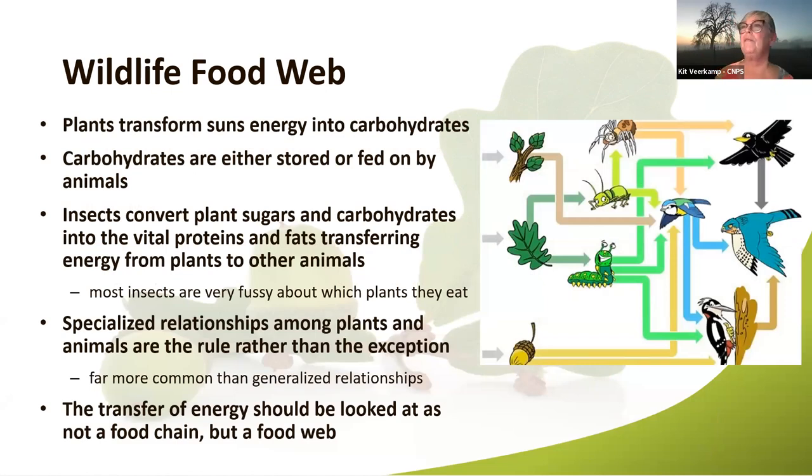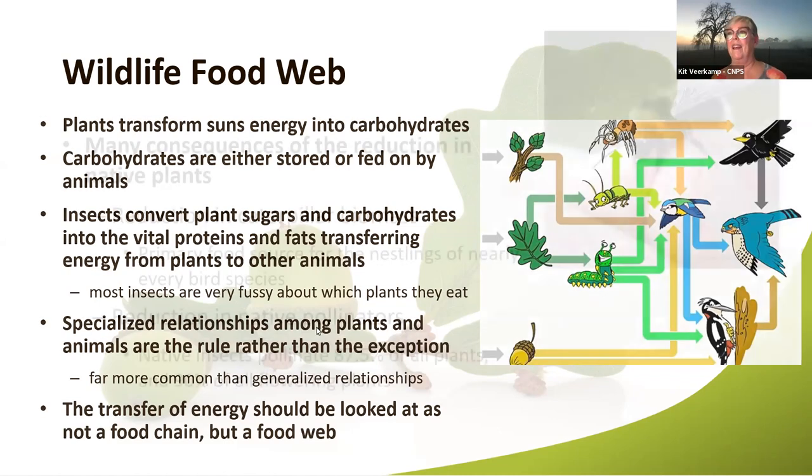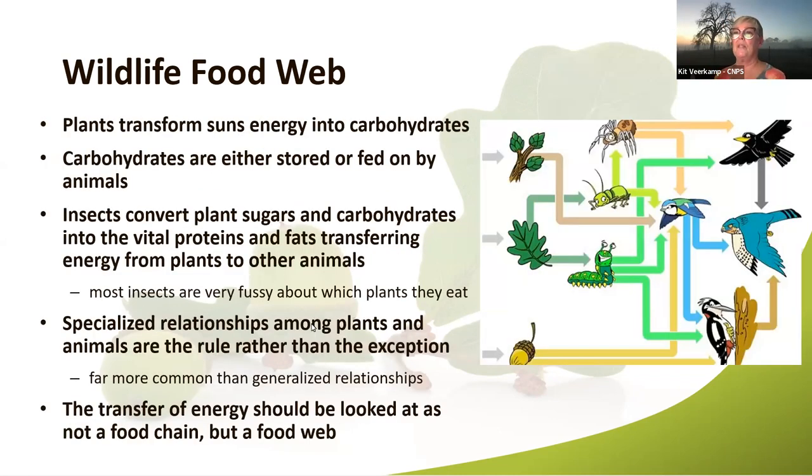So how this wildlife food web works is that plants are the basis. They transform that sun energy into carbohydrates through photosynthesis. And then those carbohydrates are either stored in the plant and in the roots or fed on by animals. In particular, the sucking and chewing insects are looking for those carbohydrates, which are then converted into plant sugars and proteins that other animals need to survive. And so through these relationships, this whole transfer of the energy gets moved through the food chain.